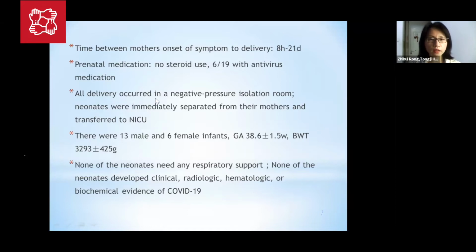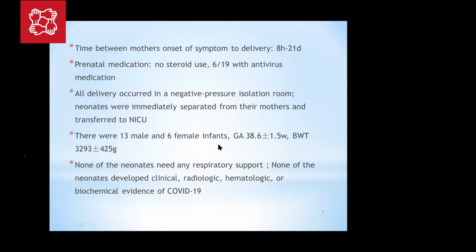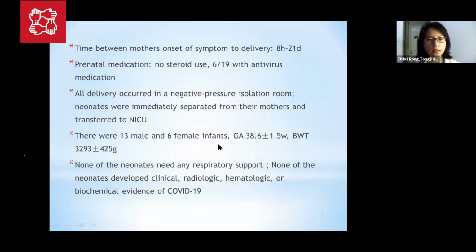And all the deliveries occurred in a negative pressure isolation room. Neonates were immediately separated from their mother and transferred to NICU. There are altogether 13 male and 6 female infants included, and the average gestational age is around 39 weeks, and average birth weight is around 3,300 grams. So very fortunately, none of the neonates needs any respiratory support in the NICU, and none of the neonates developed any clinical, radiologic, or hematologic biochemical evidence of COVID-19.